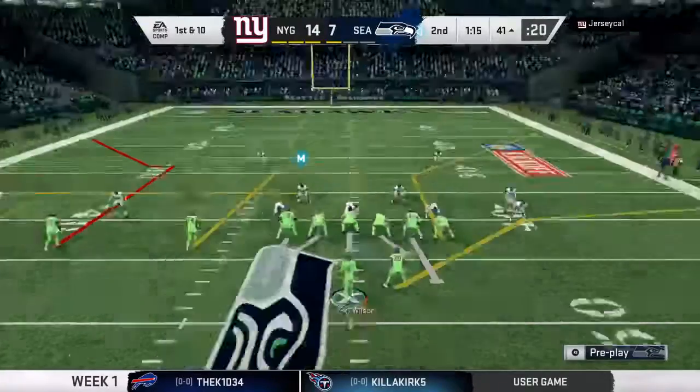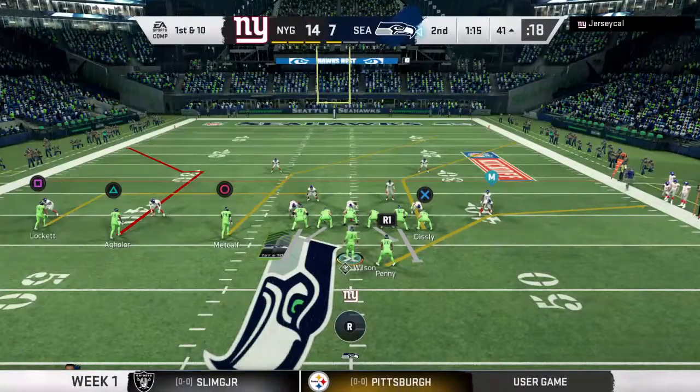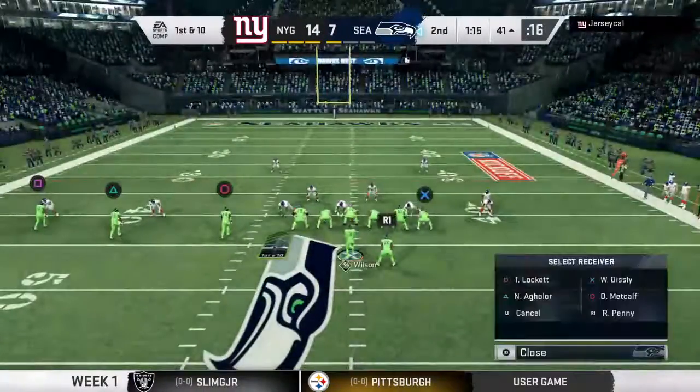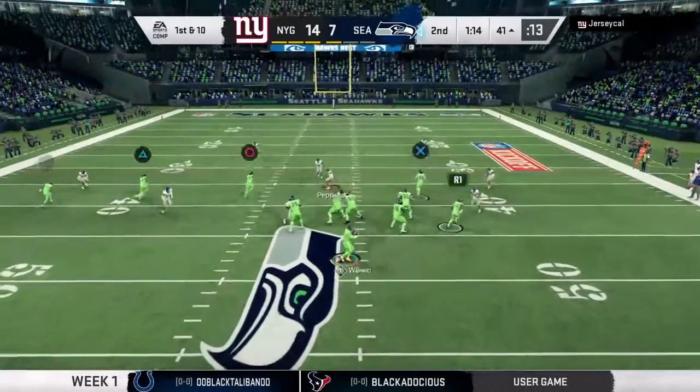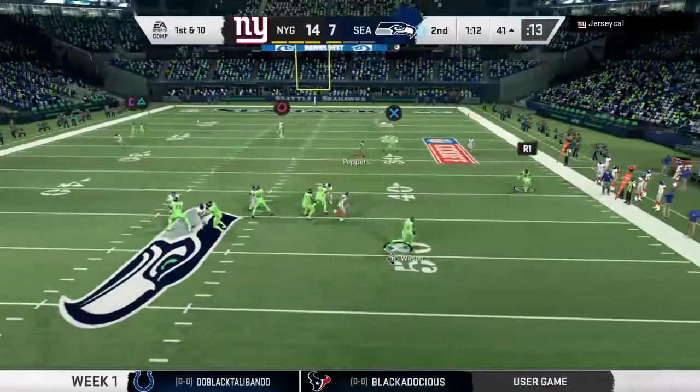Move the team. 53 is the mic. Watch the run. Touch 50. Mike, 50.